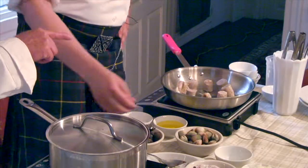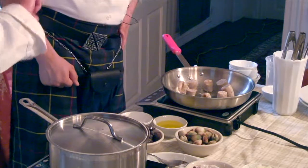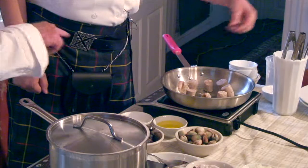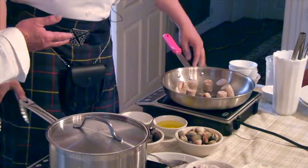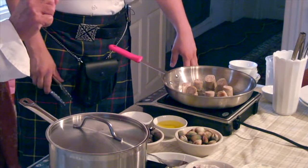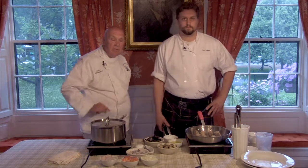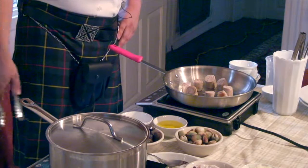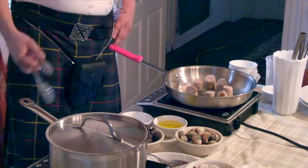Even though these sausages have been poached, we want to get some caramelization on the flesh side, or the meat side, which is what Chef is doing now. Once that gets brown, he'll turn it over, get a little bit of color, and do the same on the other side. This will not only give you eye appeal, but also help with the flavor of the finished product. These are going to hang out for a minute or two, probably about 1 to 2.